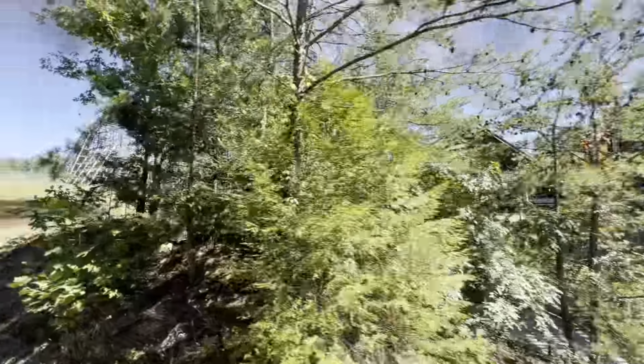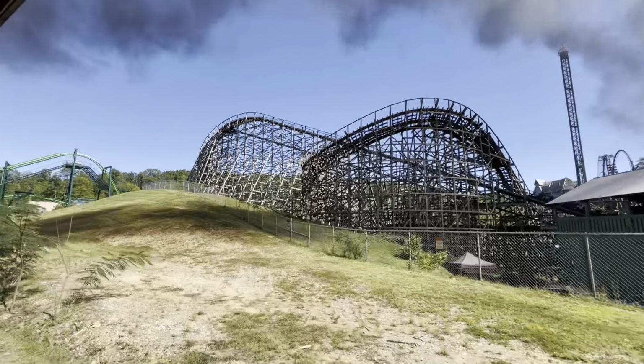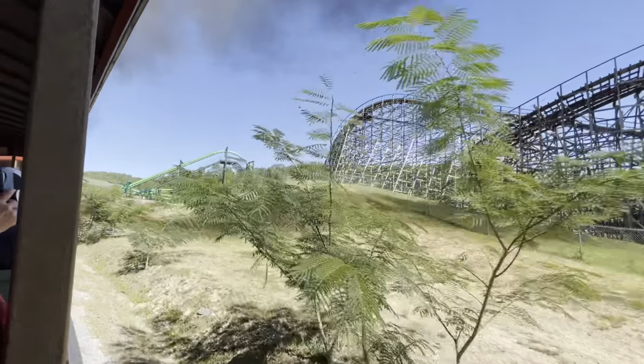We're passing by the Thunderhead roller coaster on your right-hand side. Up ahead are the bright green rails of the Dragonfly coaster in Wildwood Grove.